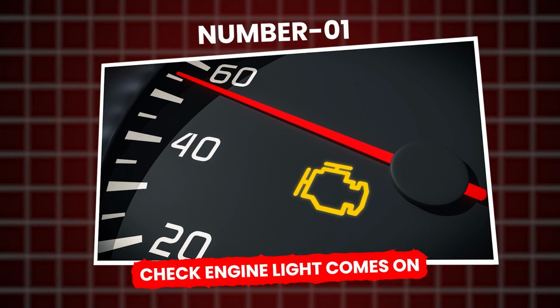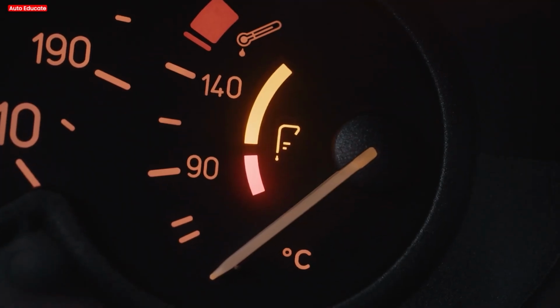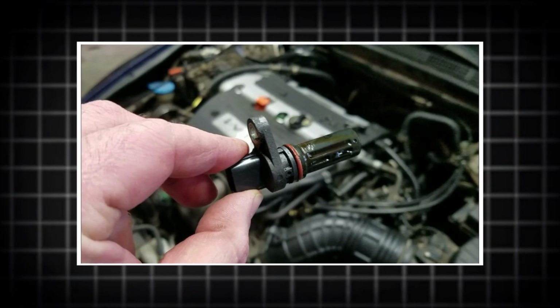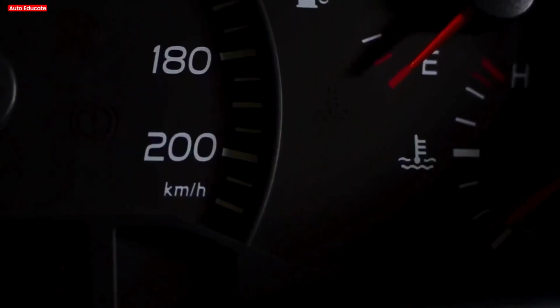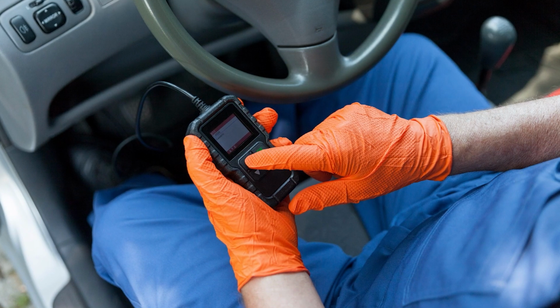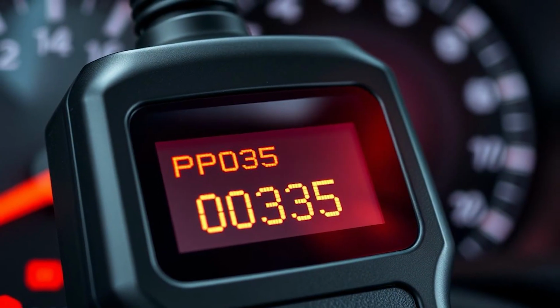Number 1. Check engine light comes on. One of the earliest and most common warning signs is the check engine light illuminating on your dashboard. Since the PCM constantly monitors the CKP sensor circuit, any malfunction will trigger a diagnostic trouble code and turn on the check engine light. In practice, drivers might notice a code like P0335 when scanned.